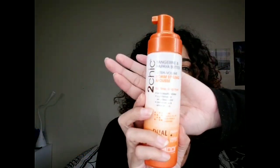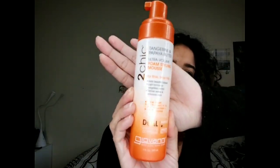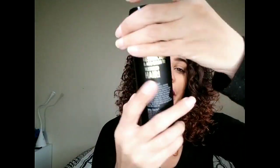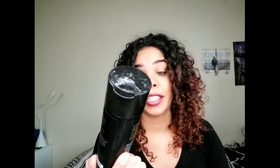And then I styled with mousse, which has been my favorite thing lately. I styled with Giovanni Too Chic Tangerine and Papaya Butter Ultra Volume. This is good stuff. Get you some of this. And then I use the Curls Cashmere and Caviar hair gel. Good stuff. This stuff smells so good, you guys. For real, if you've gotten a Curl Box with this stuff, y'all need to get up on it. It's really, really good.